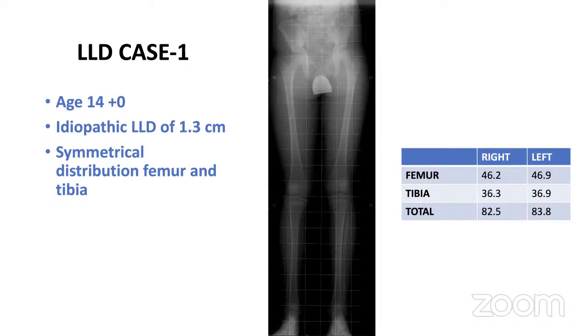At the age of 14 years, we are not expecting much increase in the limb length discrepancy. So here, it depends on the child's comfort. If the child is comfortable walking, I would just accept this, and tell the parents that the incidence of back pain is not higher in children who have limb length discrepancy less than 1.5 centimeters. Sometimes children don't even notice, and if the parents have not noticed, it's absolutely fine not to operate on these patients and to treat conservatively.